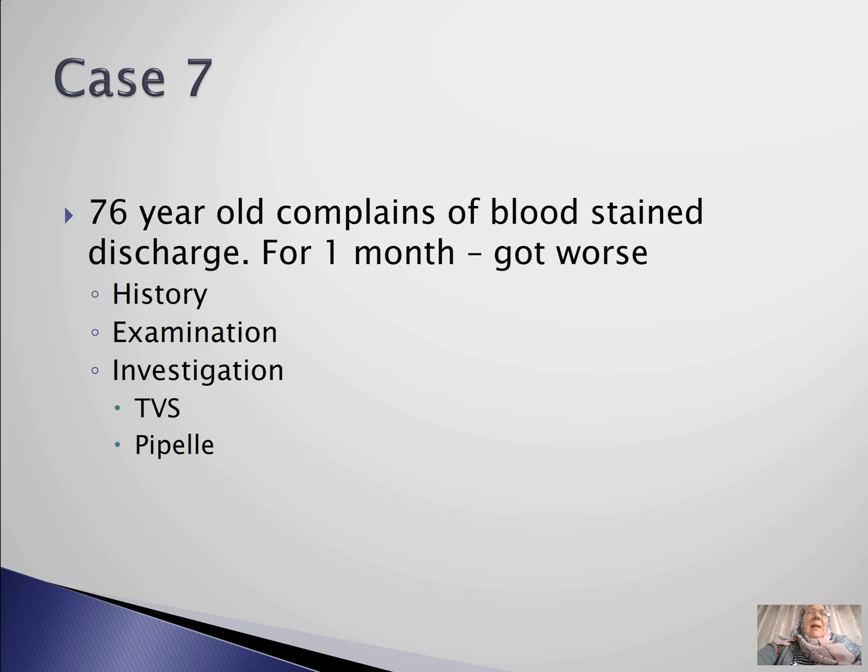Investigations are very important here, mainly the transvaginal scan and also a pipelle biopsy. We have talked about pipelle biopsy in this context when we talked about perimenopausal bleeding. A pipelle biopsy, as you know, is a device that can take an endometrial biopsy in the office. So you can combine a transvaginal scan looking for endometrial thickness, which should be below a cutoff of 4 millimeter, and you can combine this with a pipelle biopsy if needed, especially if the endometrial thickness is above 4 millimeter.